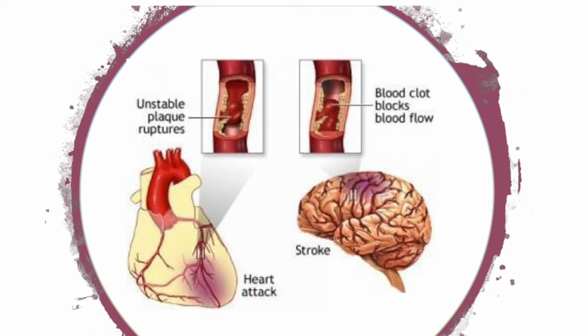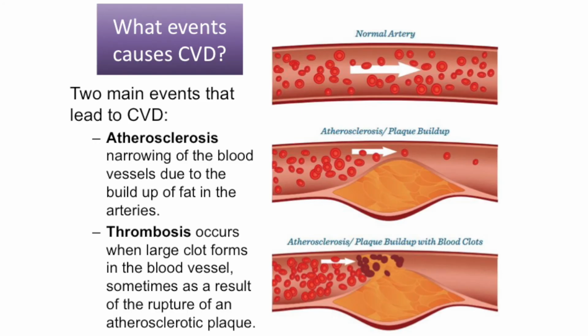There are two main events that we talk about when we look at cardiovascular disease. One is atherosclerosis. Atherosclerosis is the narrowing of the blood vessels due to the buildup of fat in the arteries. We should see a normal artery that has a lovely flow of blood. If we see this plaque building up, with fatty deposits infiltrating the cell wall and building up in between, that creates a mound within the vessel and reduces the amount of space that the blood can flow.